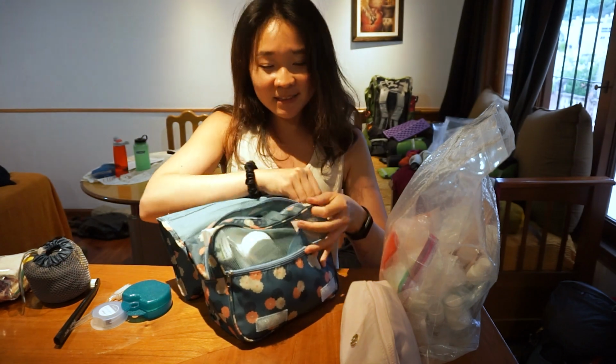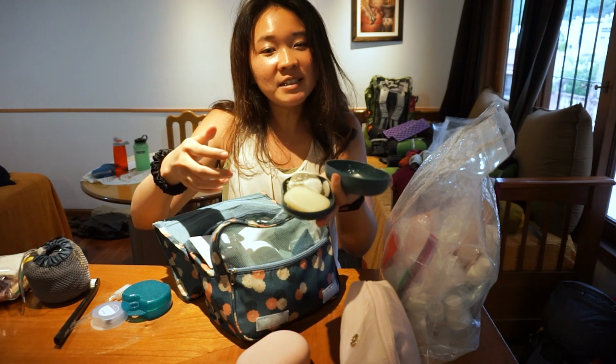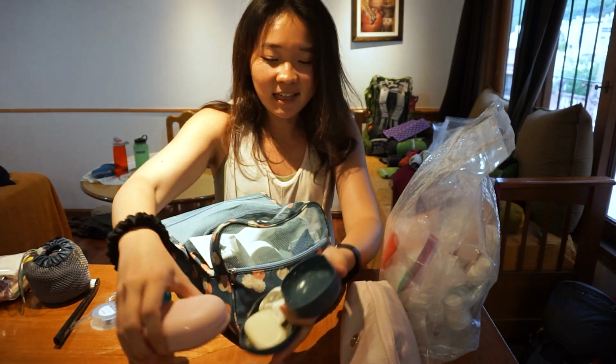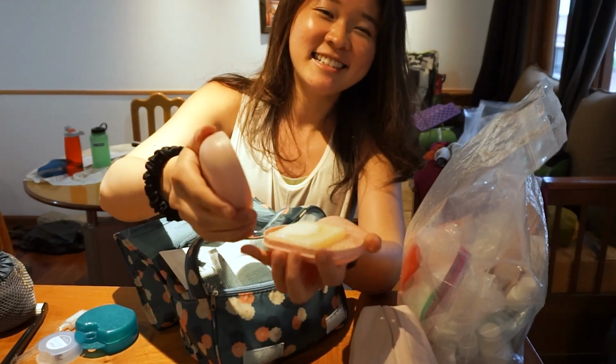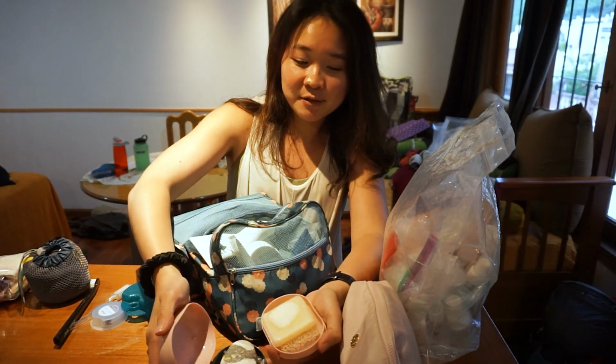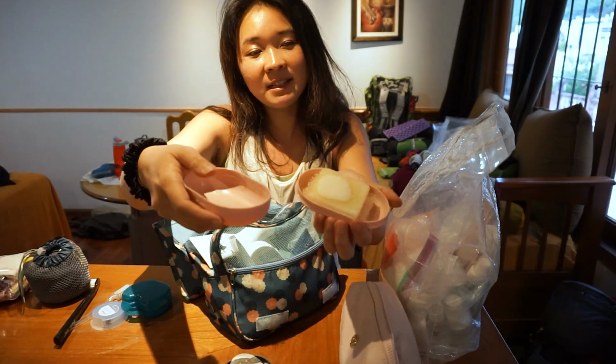For the main compartment, shampoo and soap. We highly recommend bringing solid shampoo, solid conditioner, and bar soap. Because not all hostels provide soap. So these are very useful to bring, and they come in super compact form. And we keep them in these little soap cases.